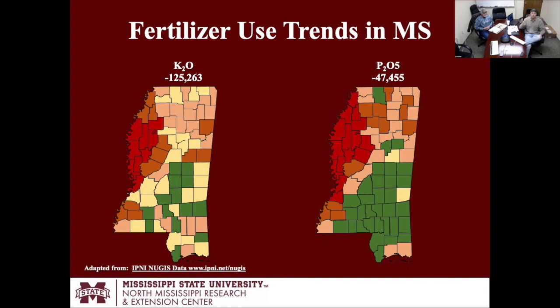But if you look at our major agricultural areas, the Delta, the prairie of Mississippi, and on up through the northern portion of the state, we're not doing a very good job. You can see that both of those are trending the opposite direction. We're really taking more out of our fields than we're putting in. And this isn't just on your farm, Jack.